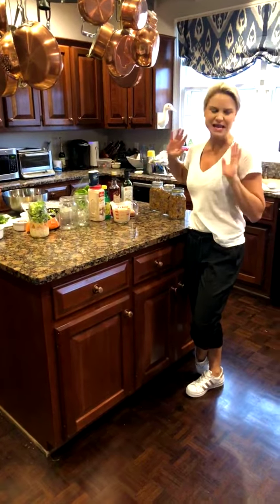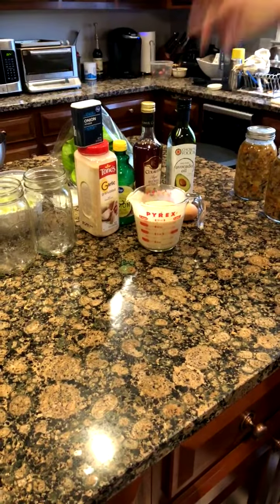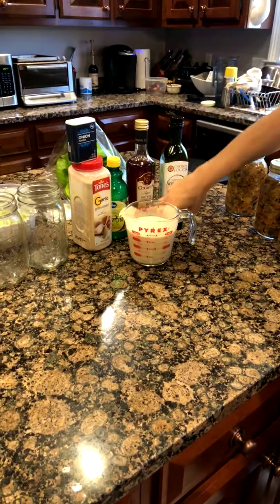It's got avocado oil, red wine vinegar, lemon, onion powder, garlic powder. It uses 1 room temperature egg.